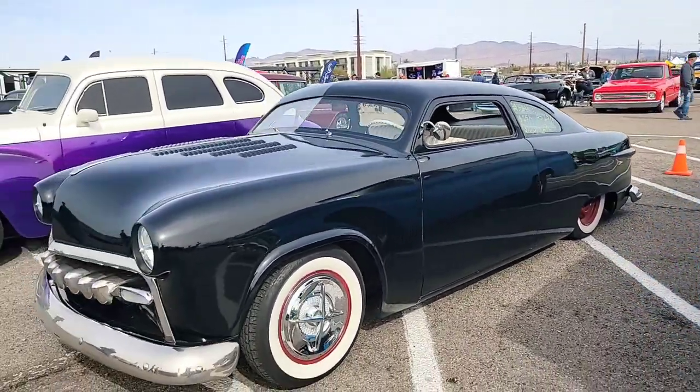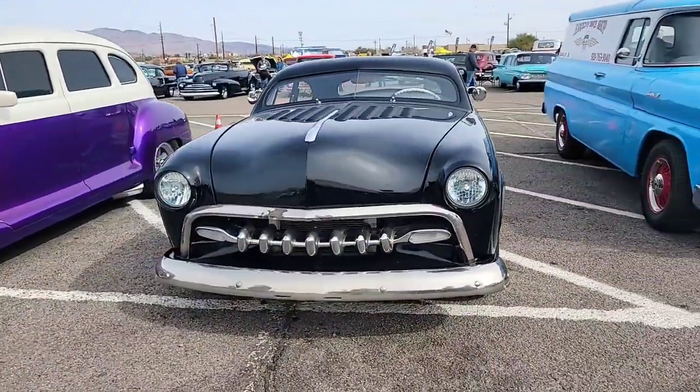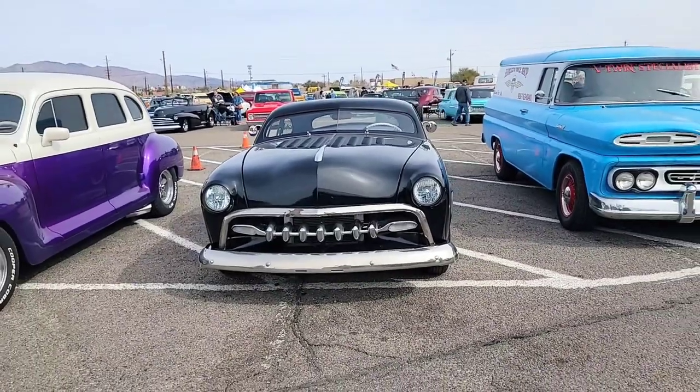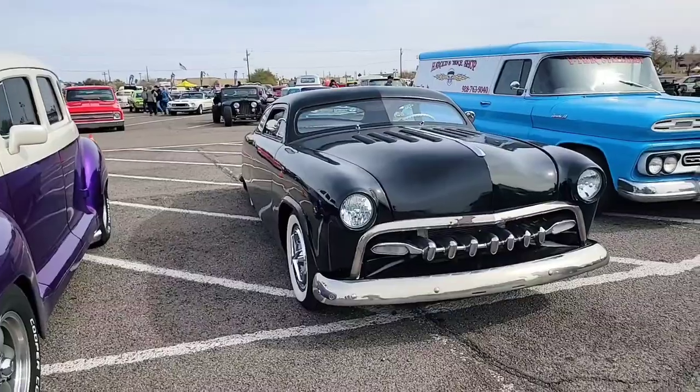$25,000 as is. $25,000. Come on down here. You drop 25 grand and you just drive away with it. And you can go to the Rockabilly show. Look at it like that. There you go.